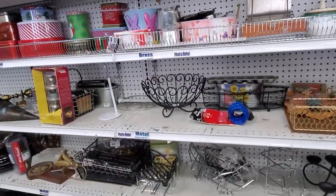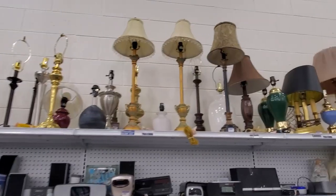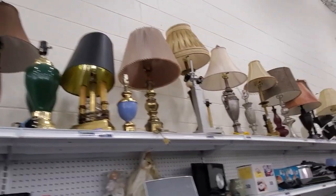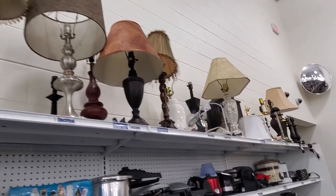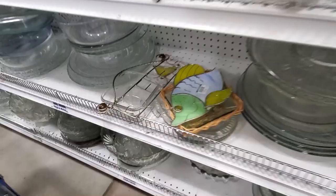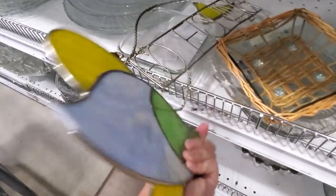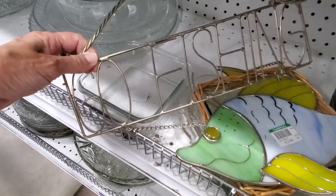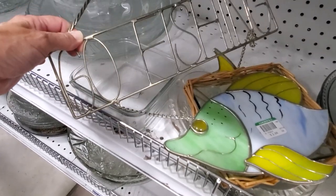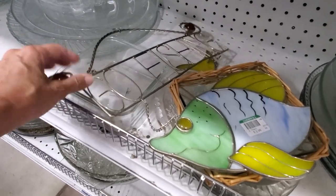Their shelves were really packed, but there wasn't a whole lot of stuff to grab. And of course, I'm having to be super duper picky because I have to get it all into a suitcase. Oh, this little guy is really cute, but his little tail's broken. He's a little go fishing. It should say no fishing, not go fishing. Poor little fishy promoting his own demise. That's so sad.